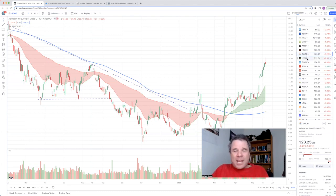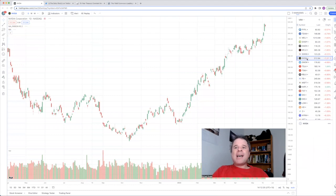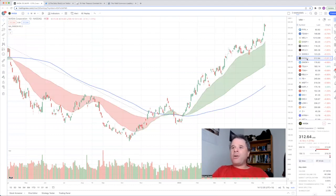Not quite as bullish as Nvidia. Nvidia's share price has almost tripled from its lows. This is probably the most bullish chart out of all these companies. The share price has increased from $110 to $312.